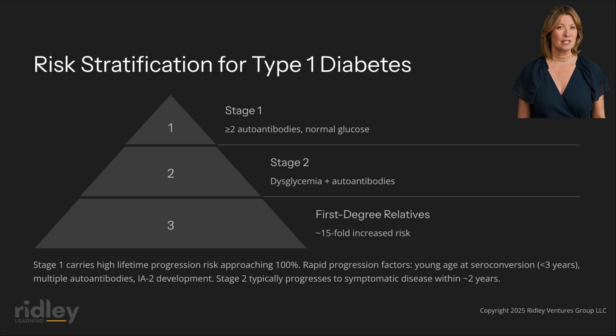Let's now discuss risk stratification for type 1 diabetes. The recognition that type 1 diabetes evolves through predictable pre-symptomatic stages has enabled development of risk stratification strategies that identify individuals at high risk for clinical disease before symptom onset. This approach carries particular relevance in first-degree relatives of individuals with type 1 diabetes, who carry approximately 15-fold increased risk compared with the general population, and in research settings evaluating disease-modifying interventions.